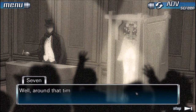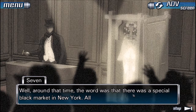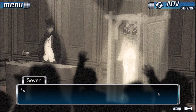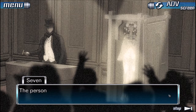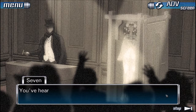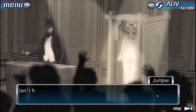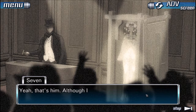Well, around that time, the word was that there was a special black market in New York. Millionaires from all over the world. I've heard that Alice went up for auction there. The person who won the auction was Lord Dashiell Gordain. You've heard that name before, right? Lord Gordain. Oh, isn't he the guy who bought the Gigantic? The Titanic's sister ship? Yeah, that's him. Although I guess he hadn't done that yet.